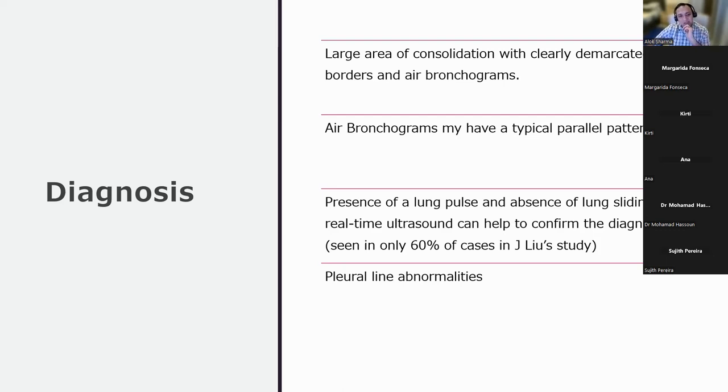But I want to emphasize to you that actually, depending on the position of that zone of atelectasis, its proximity to the heart, in Liu's study that we've just seen of the 80 cases, only 60% of cases actually presented with a lung pulse. You may not get these two things, air bronchograms in a typical parallel pattern. You might just get static air bronchograms. But the reason I mentioned this typical parallel pattern is because atelectasis seen with RDS, which I will demonstrate to you, tends to have punctate air bronchograms as opposed to the parallel pattern.